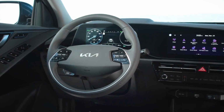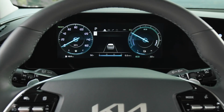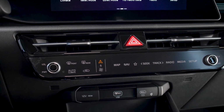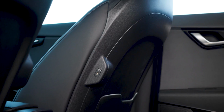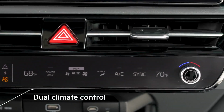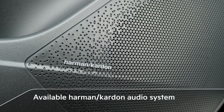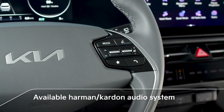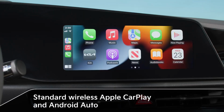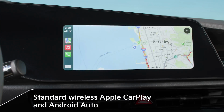Electrified vehicle customers enjoy a high-tech lifestyle. Niro exceeds their expectations with a thoughtful package of technologies that provide comfort, functionality, and convenience, such as standard dual climate control and an available Harman Kardon audio system that's right at the driver's fingertips. Or owners can go touch-free thanks to standard wireless Apple CarPlay and Android Auto.